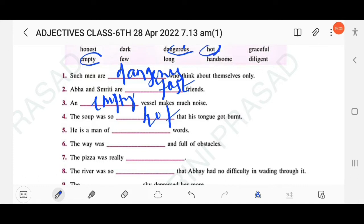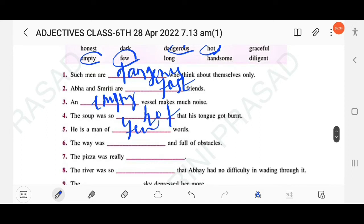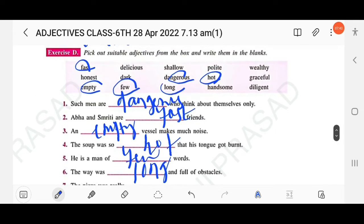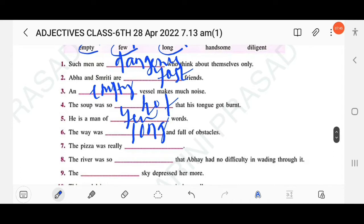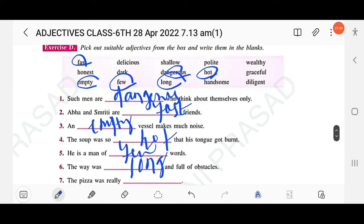The next, he is a man of few words, okay, to here few. The next, the way was dash and full of obstacles. The way was long and full of obstacles, to here long. The next, the pizza was really delicious, okay, to here delicious.